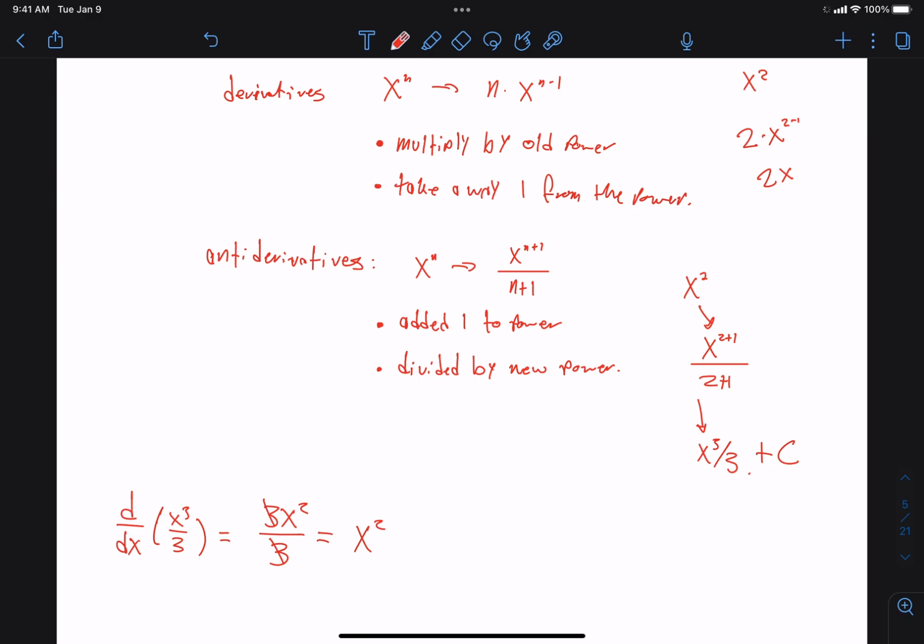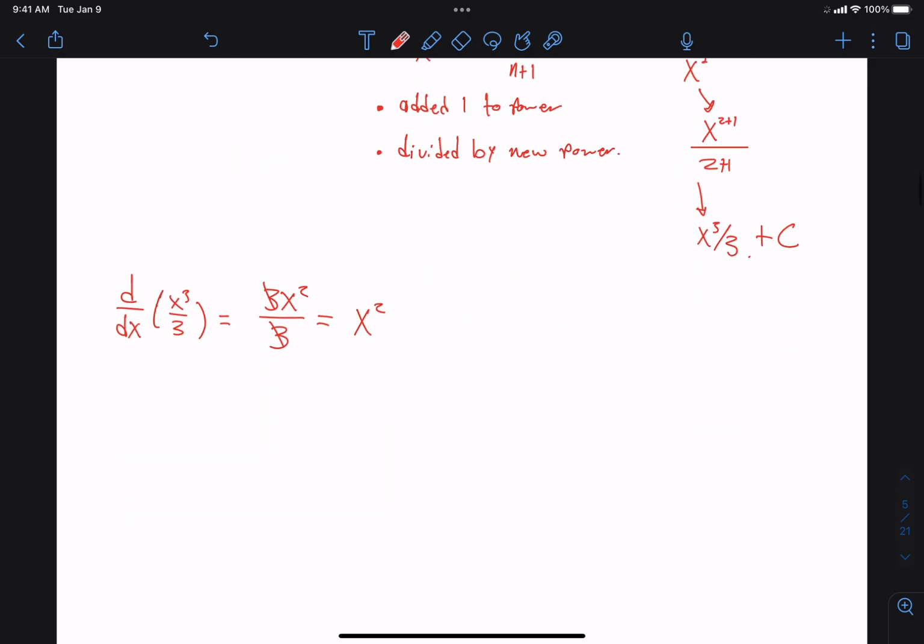Is this making sense so far? Let's have some thumbs. Thumbs up if you feel great about reverse power rule, and thumbs down if not so much. Can I have them real high, please? Really high. Okay, cool. That looks pretty good to me.